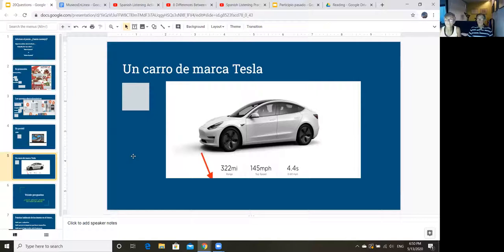40,999. Yeah. 40,000. Es 40,000. No, sube.